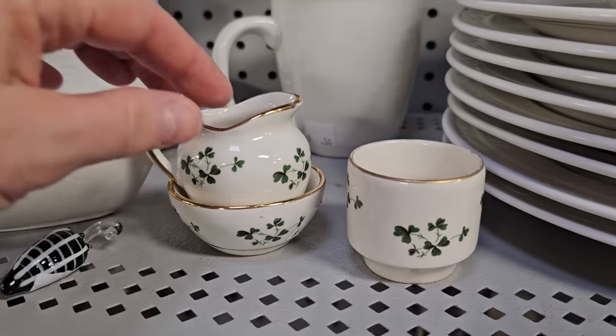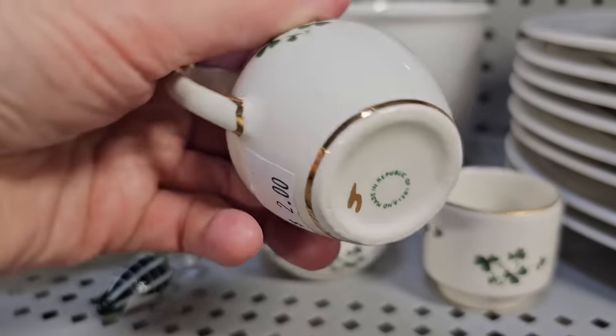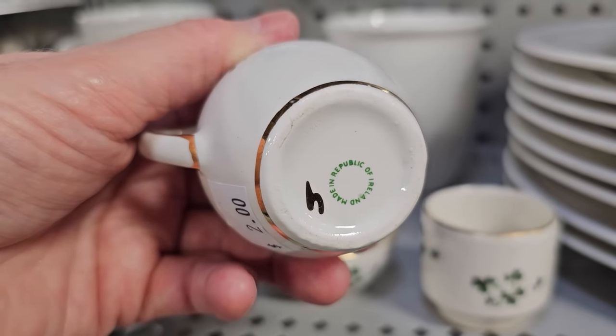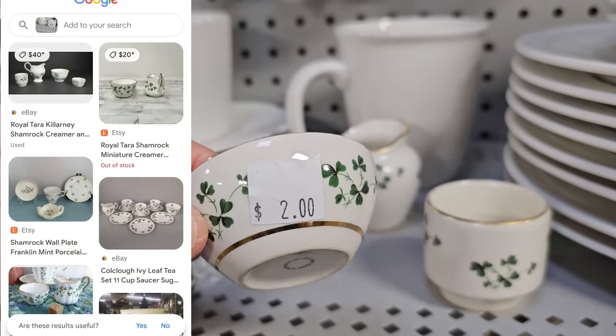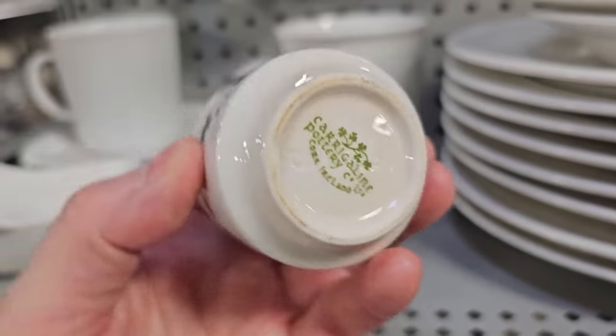Here's a sugar creamer and I think an egg cup. These are vintage Carrigaline pottery pieces from Cork, Ireland. And this company was founded in the late 1800s. They've got them here for $2 each. Someone had them listed online, the sugar and the creamer, for $20. So again, another great find.